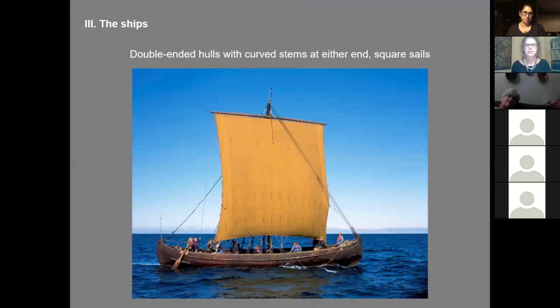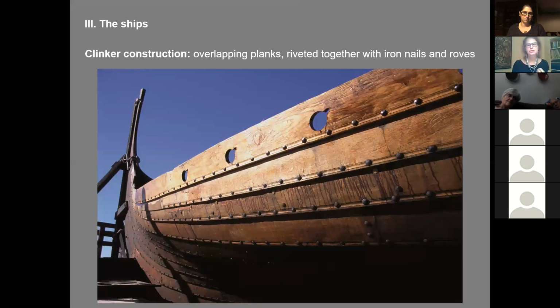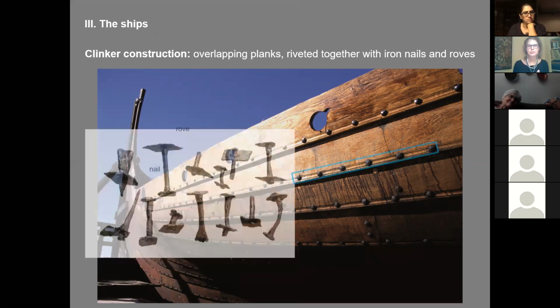So this is a reconstruction, but it gives us a pretty good idea of what to see when we look at a Viking ship. These double-ended hulls, so the bow and the stern look very similar, with curved stems, and they had broad square sails made out of wool. We have also this clinker construction that's very unusual. So what that means is we have overlapping plank edges, which are riveted together with iron nails and roves.